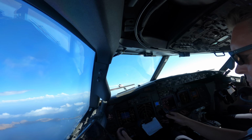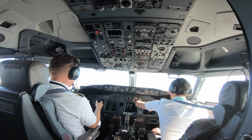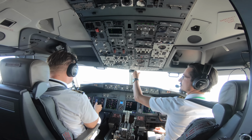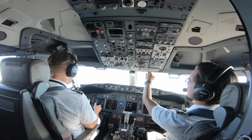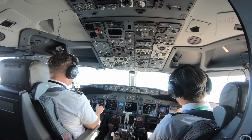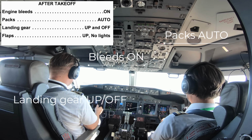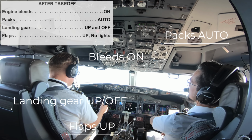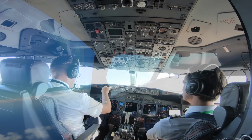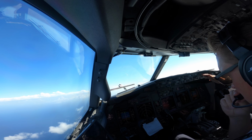The after takeoff checklist, please. After takeoff: engine bleeds on, packs auto, landing gear up and off, flaps up, no light. Checklist complete. Very nice. Command A. Transition. Standard set.